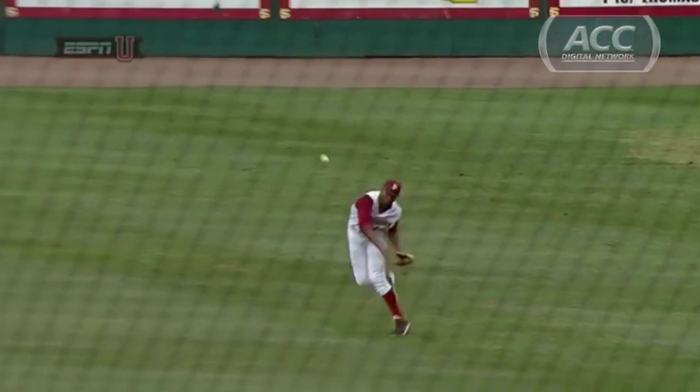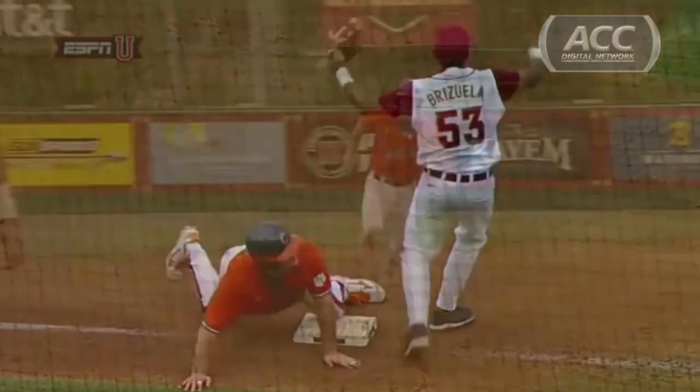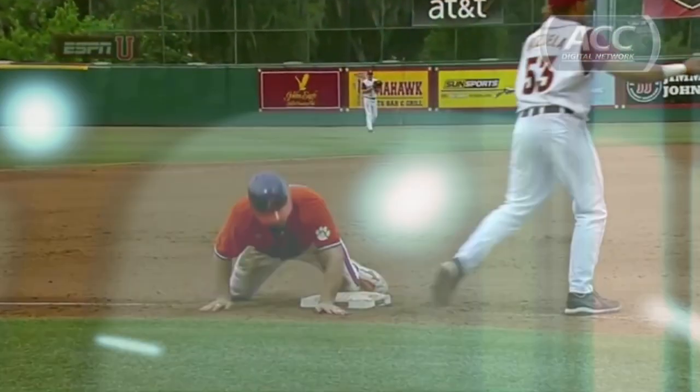Watch this throw by Winston. We already saw it once today. It's one thing to make a good, strong throw. It's another to put it right on the base. Brizuela doesn't have to move. Look at him sell it, too. Stands straight up, drops down at the last minute.